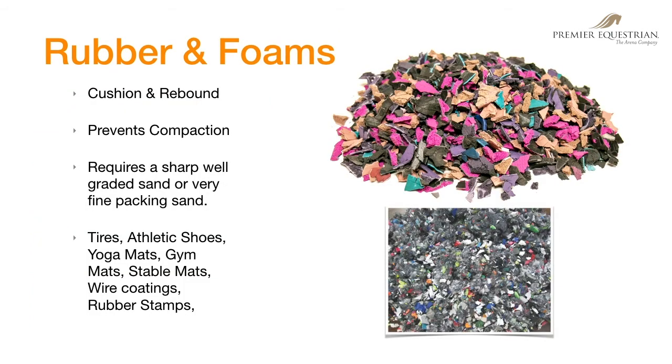Rubbers and foams. Rubber enhances sands that compact too tightly by creating voids, thus adding cushioning. Rubber products are still used where sand options and water are limited. So rubbers and foams give you cushion and rebound. They don't stabilize. They'll open your sand up. It prevents compaction. These products require sharp, well-graded sand or very fine packing sand.